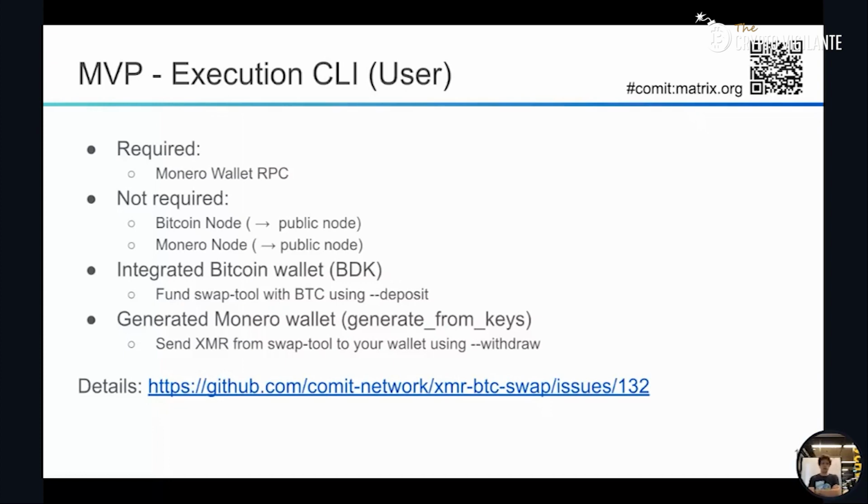Then the tool features an integrated Bitcoin wallet that is set up using the Bitcoin Dev Kit. For the developers out there, that might be interesting. First, the tool would have to be funded. So you could, for example, say, okay, I have money on a central exchange, I just send it to the swapping tool directly, and then you could swap into Monero as a user with the information you get from the web page. There's a generated Monero wallet, and the Monero can then be withdrawn from the swap tool.